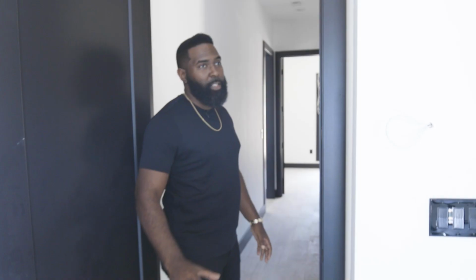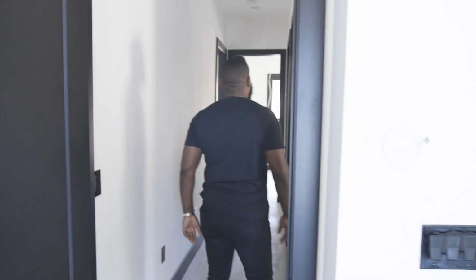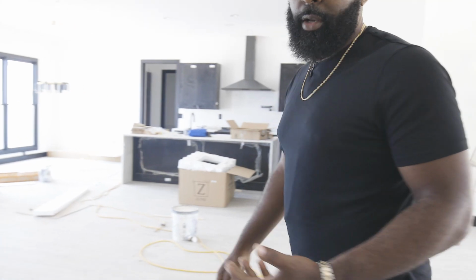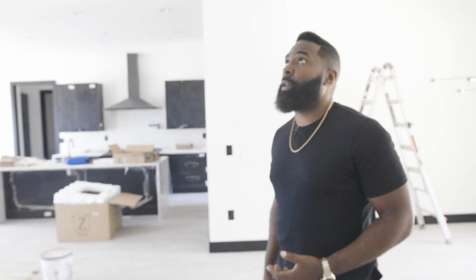This house has 2 AC units, one for this side of the house and one for the other side of the house and upstairs. You can see just regular size room, nothing special. Still, this side's almost complete, but just have a few things left. Still gotta put in the pull down ladder. It's actually in the garage. The pull down ladder is in the garage, so they should be putting that in this week.